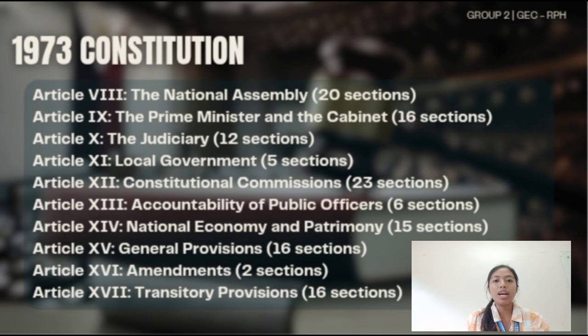So next is Article number 10, the judiciary. It has 12 sections. Here we see the structure of the judicial branch, including the Supreme Court and lower courts. While the Constitution upheld the independence of the judiciary, in practice, Marcos used his powers to appoint loyal judges, weakening the court's ability to check executive abuse. This undermined the separation of powers.